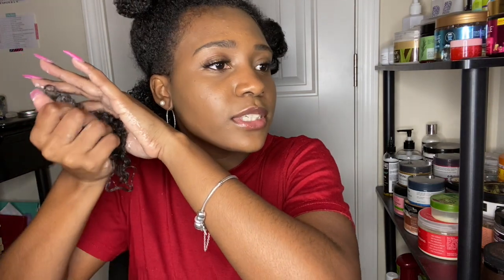It looks white, but it's not flaky. I promise it's not flaky. It's probably just too much product in my hair. And that's gonna dry clear. It's gonna dry pretty clear. So I just do this to clump my curls, by the way.